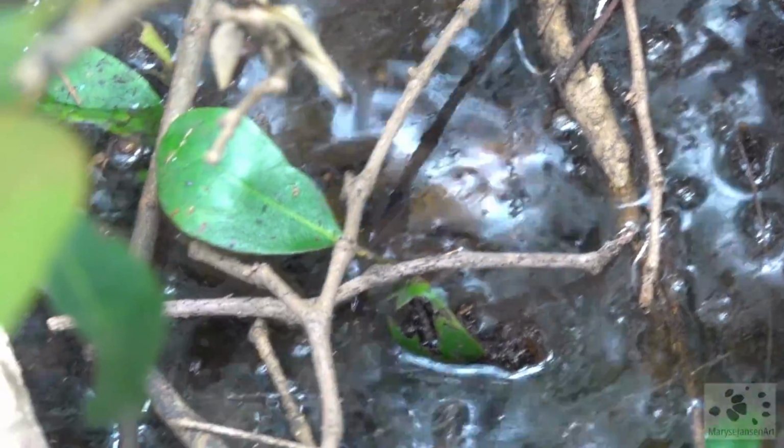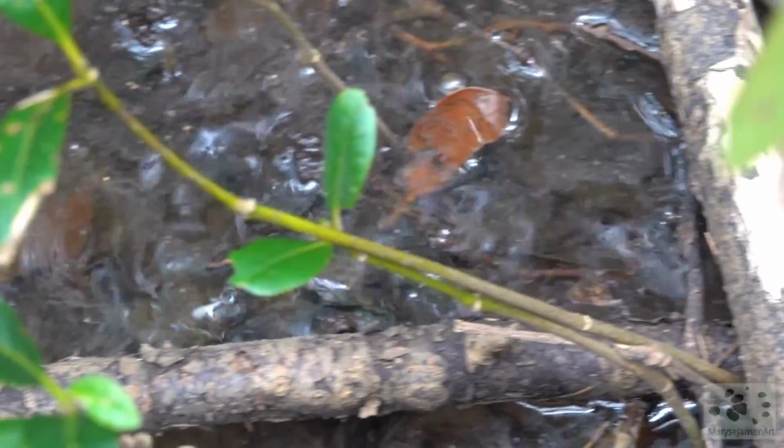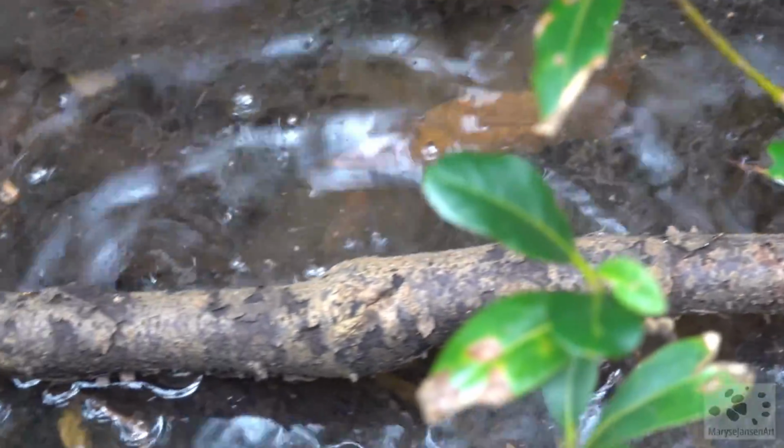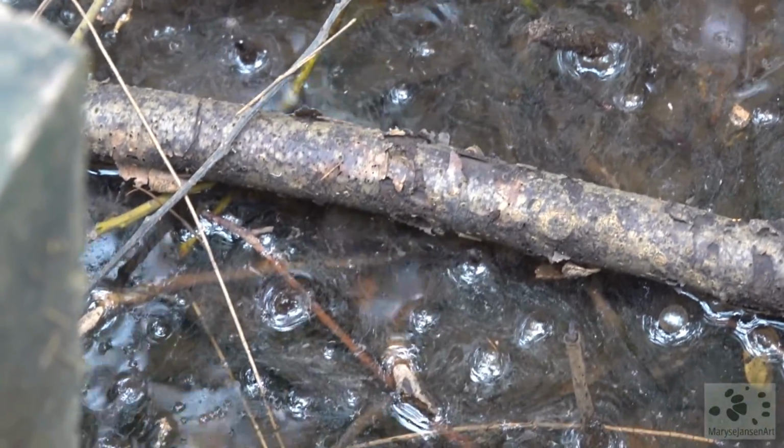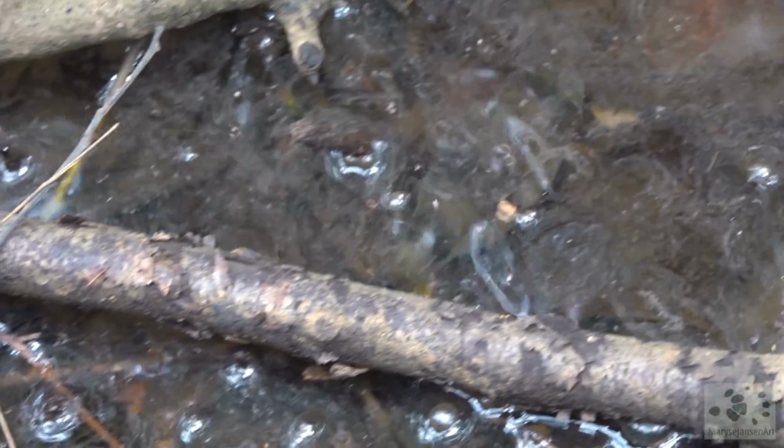There's movement in the water below. Do you see that fish? There are a lot of them actually.